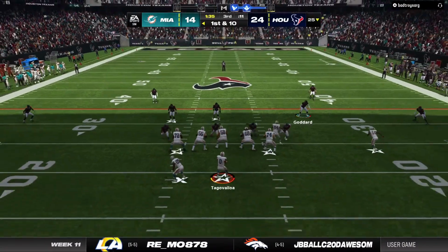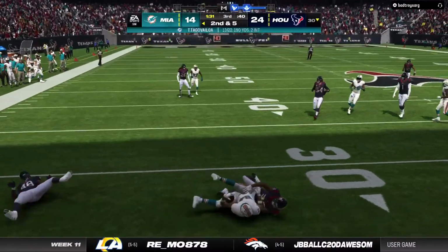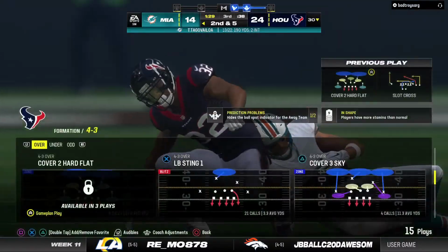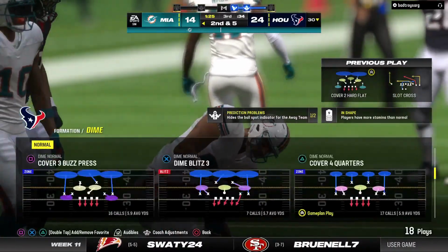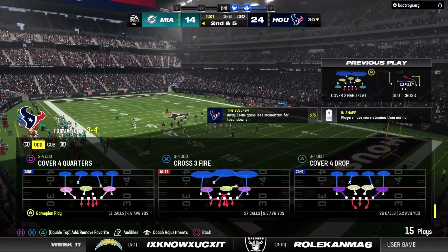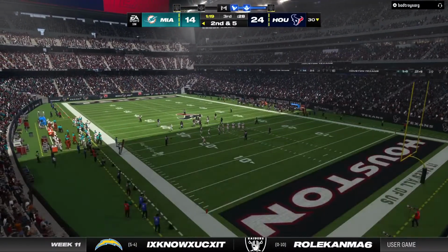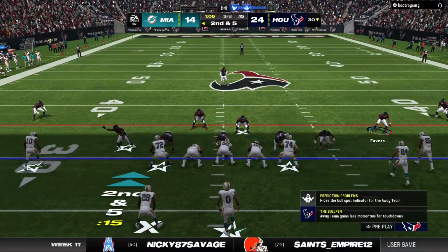Up until that last play, everything was working pretty well for this offense, gaining chunks of yardage, getting first downs, really making a push for the end zone, and looked like they had a nice rhythm going. Now you got to have a short memory here. Don't focus on the interception. Focus on what came before it and get back to it. At the 30-yard line. Ball on the 30. They'll come up with a 2nd and 5.